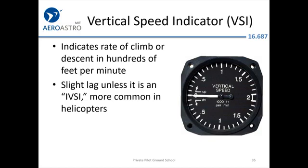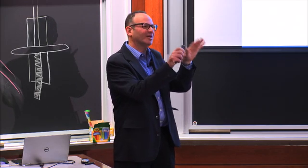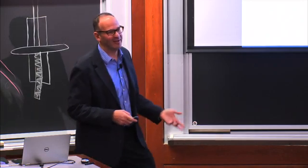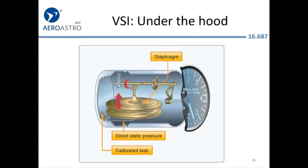If you want to maintain 500 feet per minute climb rate or descent rate for your passengers' comfort, then this instrument is your friend. It does lag, so you can't really use it, because all these instruments are outputs, not inputs. Your inputs as a pilot are the attitude and the power. So you set a power, you set an attitude, like 3 degrees nose up, and then you use these instruments to verify that you're getting the performance that you want. Especially true for the vertical speed indicator, because the instrument itself has lag in addition to the lags that come from just the inertia of the aircraft.